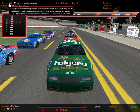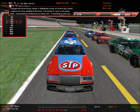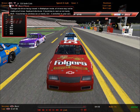Going into the 7th row has car number 35, Johnny Gardner. He's the season 8 champion of the series, the Folgers Decaf Chevrolet car 35. And winner at Talladega this season, it's Mike Becker, car 42, the STP Buick. He's on the outside. He won that race this season at Talladega.